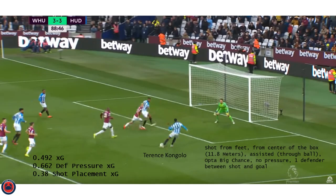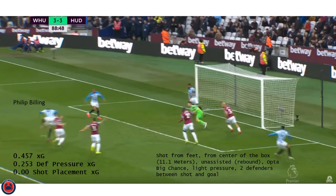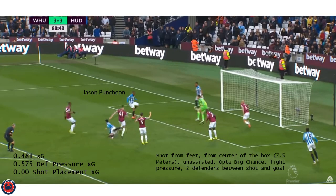There is zero defensive pressure and only one defender, the goalie, between the shot and the goal. So this one gets rated as a 0.492 xG, which typically wouldn't be good enough to get to the top of the list. But this one is a little bit different because it ends up being saved, and it gives a rebound opportunity to Philip Billing. He's got a shot at 11.1 meters, unassisted from the rebound. Big chance, with light pressure as the West Ham defender is playing him, and there are now 2 defenders between the shot and the goal. This one ends up going wide and falls again to the player that started it all, Jason Puncheon.